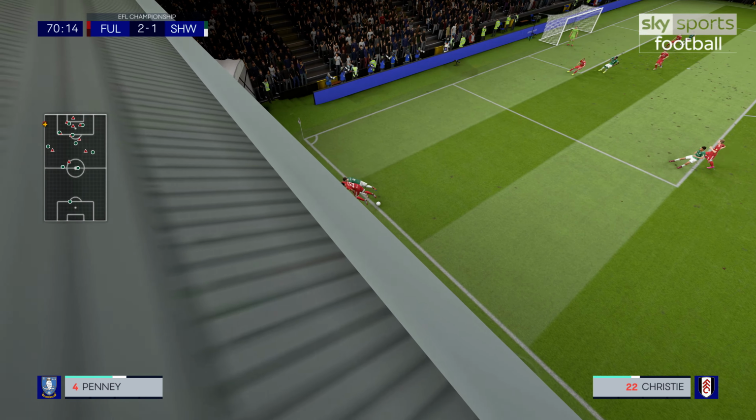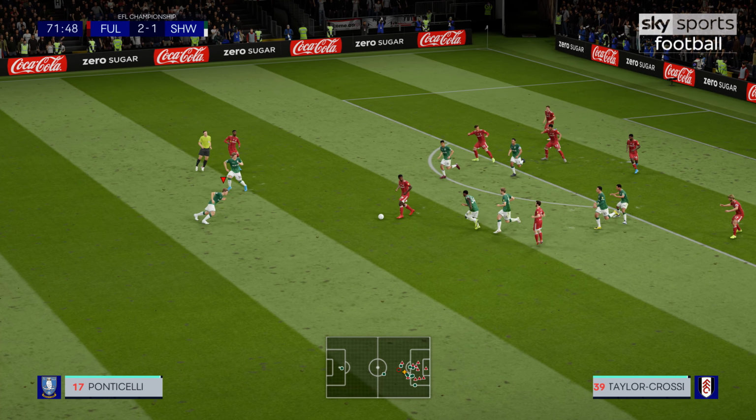Well, in they come, they're piling into the middle. He stopped it incredibly, I think. A corner for Sheffield Wednesday. Corner played into the middle. It's broken down, and they'll have to try again.